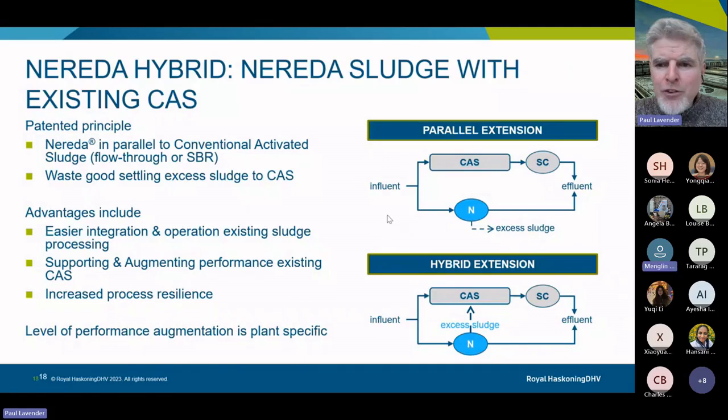I've already touched on these different operating modes. One of the things we found for any scheme is really understanding what assets are already on site. Do we treat with or without primary tanks? Do we leave existing primary tanks in? Maybe a mixture partially treated by primary? And how do we look at the overall carbon benefit and balance of that?